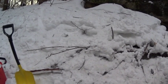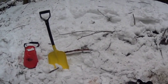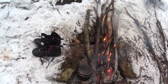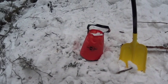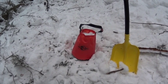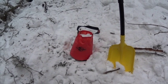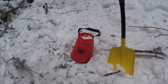So you have to keep going out and getting fresh snow further out from the camp. And in a little pot, that's not very efficient either. Most people bring a bigger pot. I try to keep my gear weight down since it's all on my back. So what I did on this one, I brought this 10-liter collapsible bucket. I don't need the shovel necessarily, but I use the shovel to fill it up. So 10-liter bucket should melt down to about a liter of water.